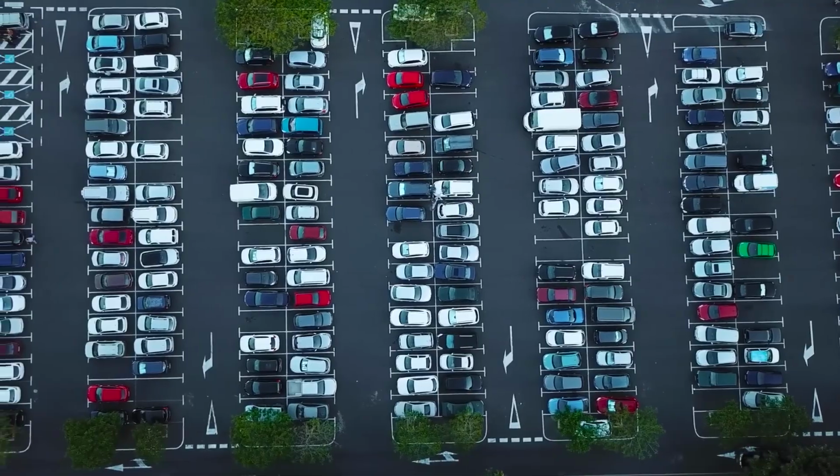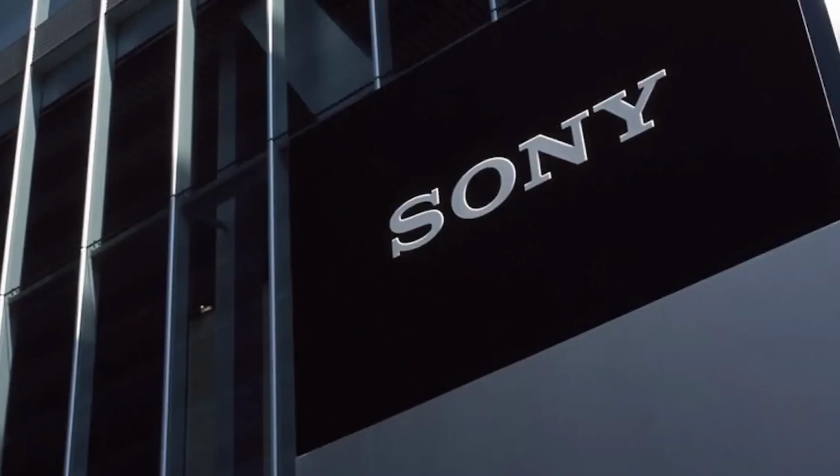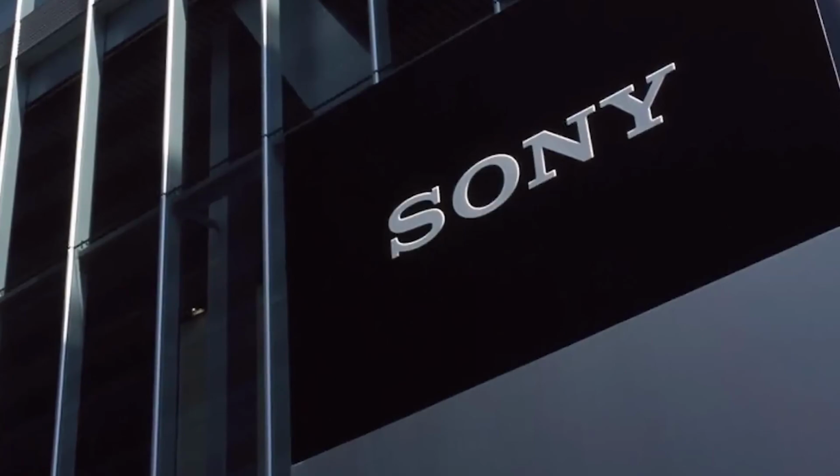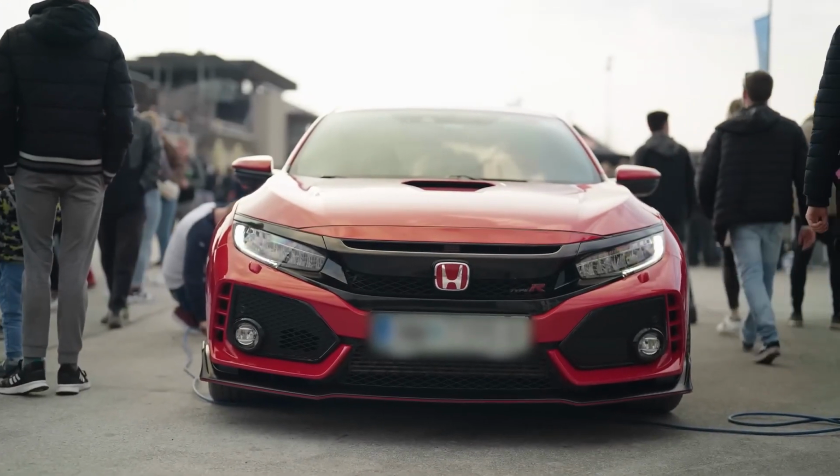Although details are still scarce, we do know that production will kick off in Ohio in 2024 and that the hydrogen CR-V will be available in North America and Japan. The Japanese giant also collaborated with Sony to make a fully electric vehicle with PlayStation 5-like functionality. But Honda is not the only brand that's doing this.